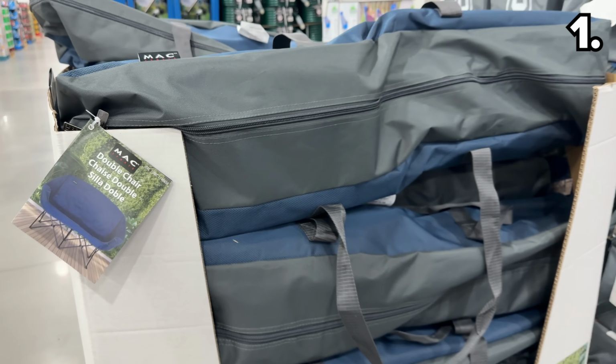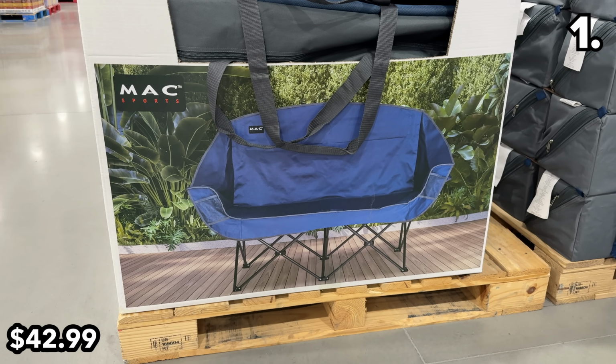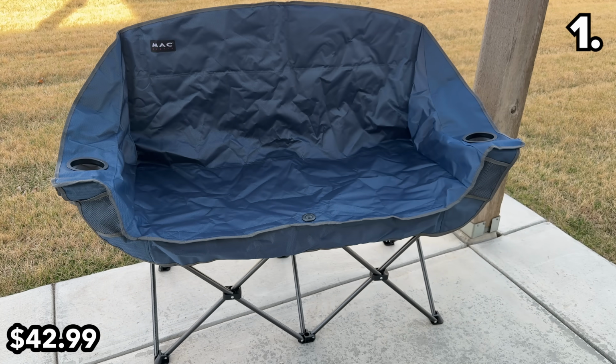This dual-seated camping chair is brand new at $43 and is perfect for anything from a sporting event to an outdoor concert. This comes complete with 2 mesh pockets, 2 cup holders, and even a carry bag.